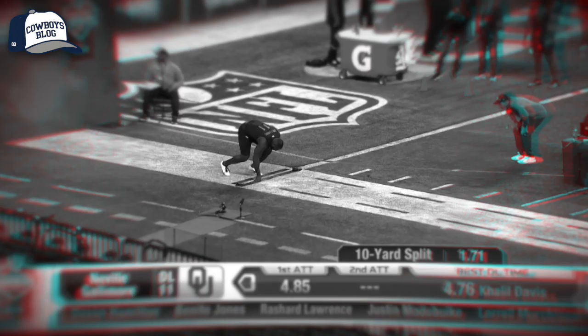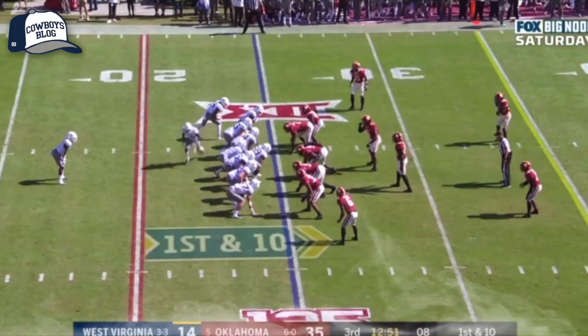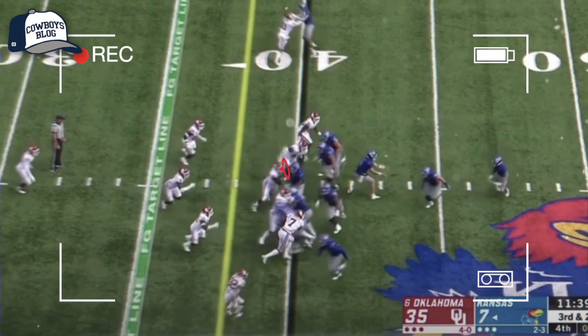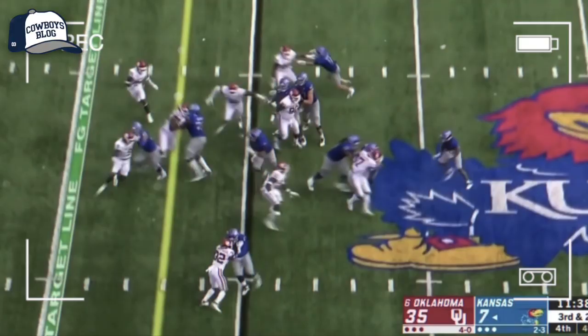Here we go. 4.79 in the 40, like I mentioned. Speed to burn, and you'll see this in action here. One thing that really pops off about Gallimore is his hustle. Look at this play here as he comes away from his position, tracks down the runner at the end of the play. Another example of the motor, the pursuit. He's going to get through the trash here and track down the running back and get him.